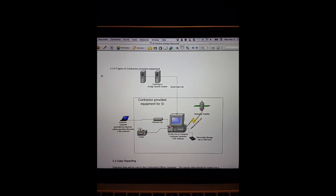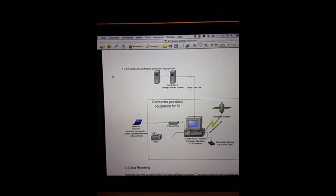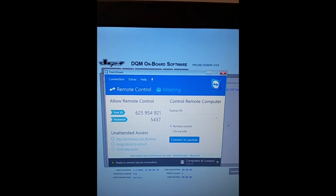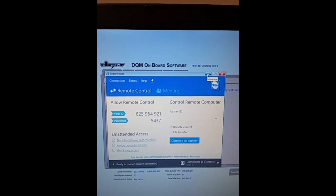Now, what we've set up here since October, I've been working with the Army Corps. The dredge specific system is going to be this computer over here. It's literally a laptop that I have given access to the Army Corps, and in fact, if you guys need to get access to it again anytime, here is the TeamViewer code. So I'll leave that running if you need to access this. All right, so that'll stay online for you all to be able to intervene if you need to.